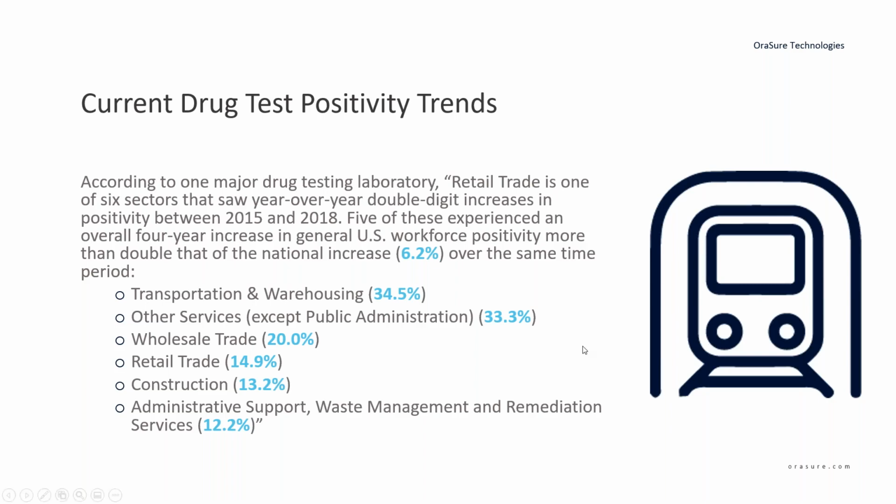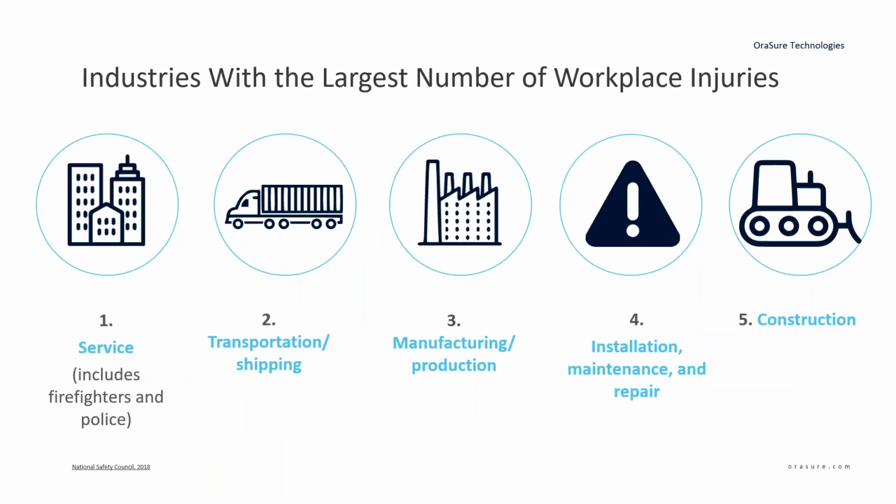Pretty significant. Now, you've seen these statistics for drug abuse, alcohol abuse, and then the increase in positivities. Now overlap that with the industries with the largest number of workplace injuries, according to a study done by the National Safety Council, and you see a trend. You see the same industries reporting the highest reported levels of drug abuse, alcohol abuse, positive drug test results, and then, no surprise, also injuries on the job.